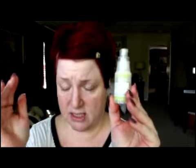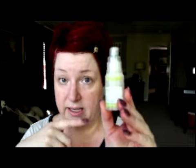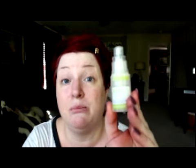Murad. You know that I love this stuff. This stuff has done miracles for my under eye lines, and I'm not going to stop using it. I will keep purchasing this because I really believe in this stuff. It absolutely works wonderful.